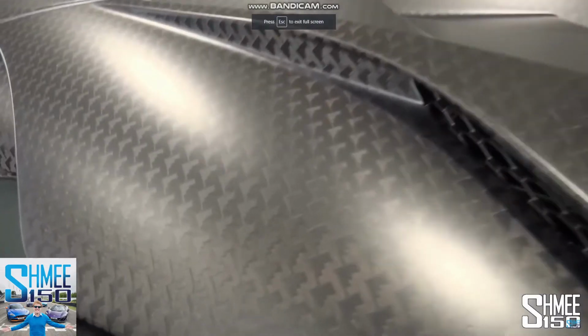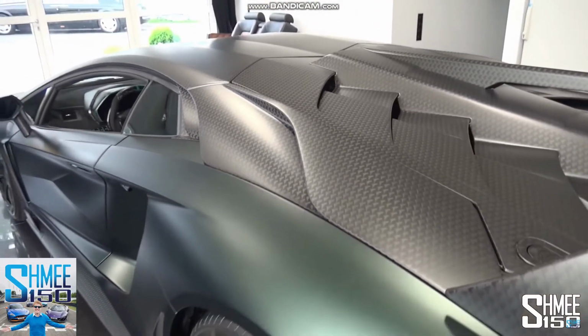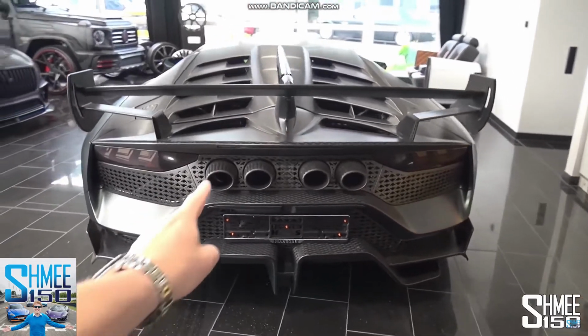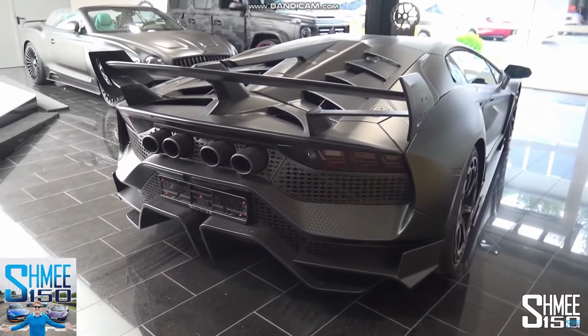SMEE150 has gone away and gotten his hands on the Mansory Cabrera. It's basically Mansory's version of the SVJ. They have redone it. It looks absolutely mental. This thing is bonkers. If you obviously have the money, you would probably go ahead and do this. The only thing I don't like about this car is that the wheels are a bit off, but the rest of it is insane.